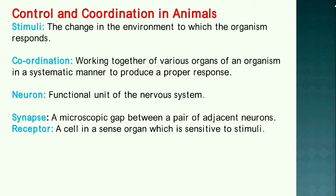Now let's have a small recap on control and coordination in animals and plants. Coming to control and coordination in animals. First, let's define what is a stimulus. The change in the environment to which the organism responds is a stimulus. Coordination is the working together of various organs of an organism in a systemic manner to produce a proper response. Neuron is a functional unit of the nervous system. Synapse is a microscopic gap between a pair of adjacent neurons. Receptor is a cell in a sense organ which is sensitive to stimuli.